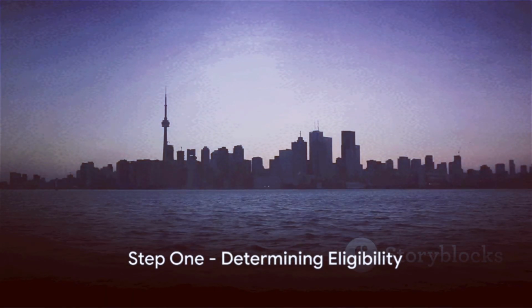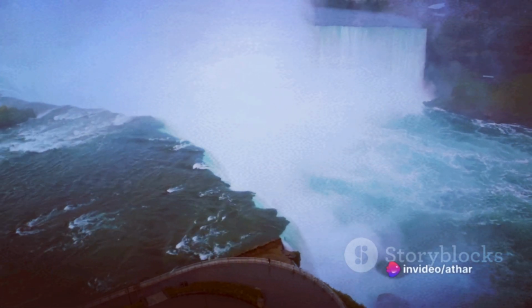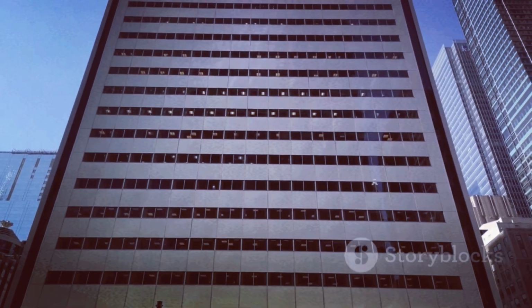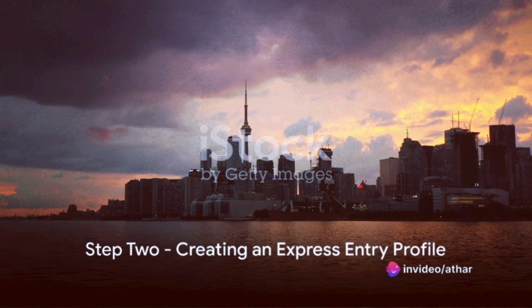Step 1 in the Express Entry process is determining your eligibility. You need to meet the criteria of at least one of the 3 immigration programs managed by Express Entry. For instance, the Federal Skilled Worker Program requires at least 1 year of continuous full-time paid work experience, among other things.